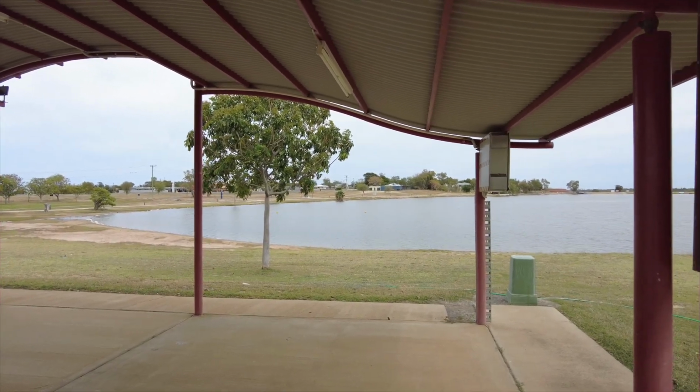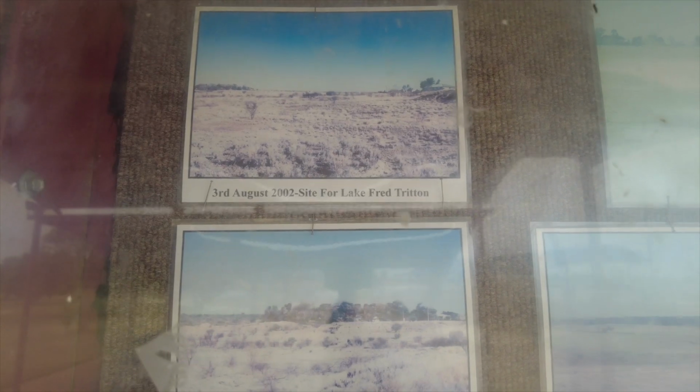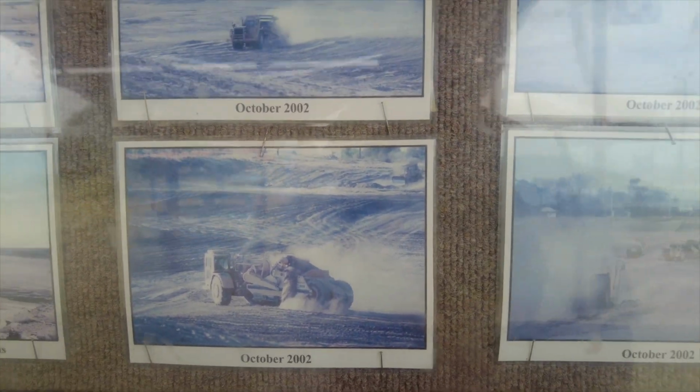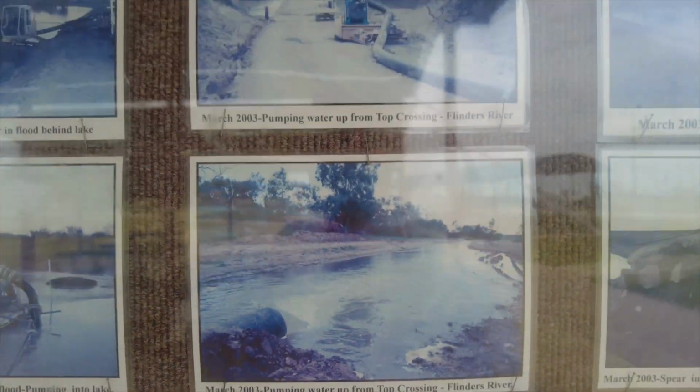So we've just headed around to the other side and we've just found a board with a whole heap of photos of the lake prior to it actually being built. So that's what it was in August 2002. And this is what they've built it into. So by October 2002, sorry, they had the machinery in here. So they've made a really nice lake here. Would have been a lot of water to pump in. Filling it up in 2003, February, March.